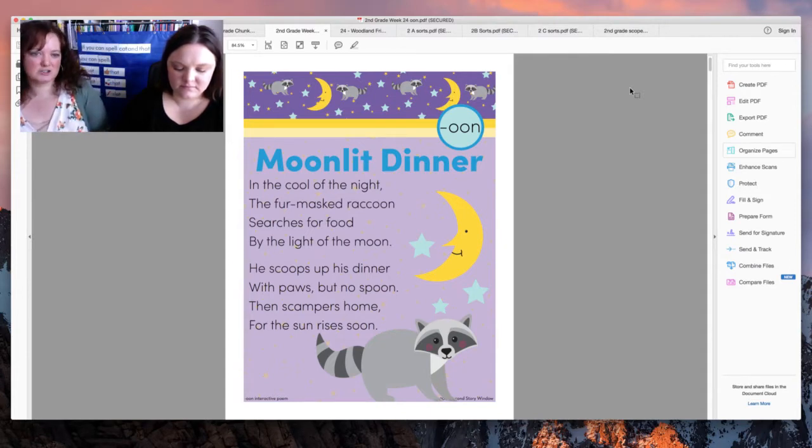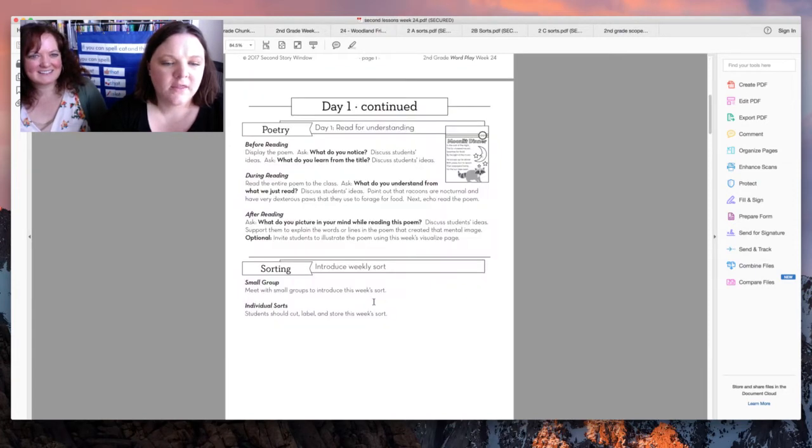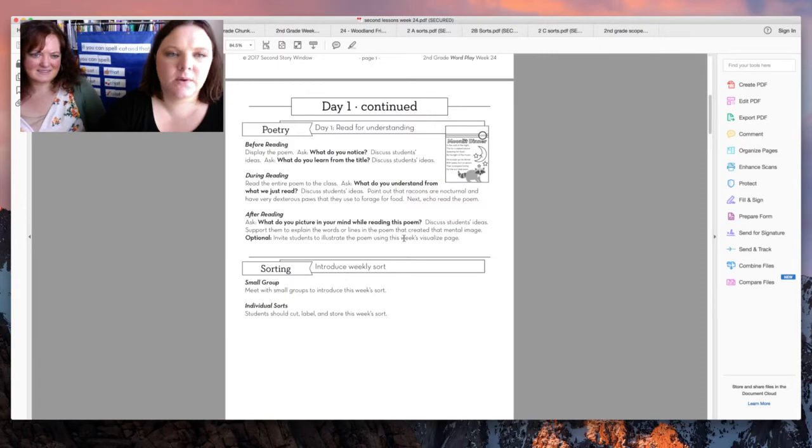But the first day you're just introducing it and doing a choral read of it. Right. And then let me switch back over to the lesson. Then you would introduce your word sorts. So for example, this week, we give you 3 levels of word sorts to work through.